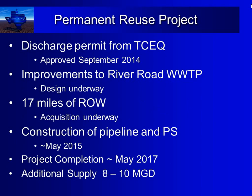They got their discharge permit to take that water into Lake Arrowhead. They got that last fall, and design is underway on that project. It'll also include some improvements at their wastewater treatment plant and 17 miles of right-of-way. That project is expected to go online in the middle of 2017, and that will give them an additional 8 to 10 MGD of water supply capacity. That will replace this temporary direct project that they're using right now.